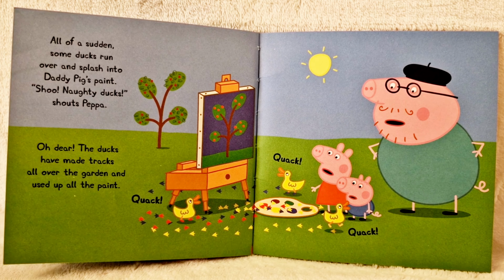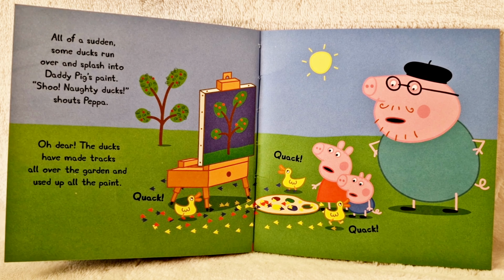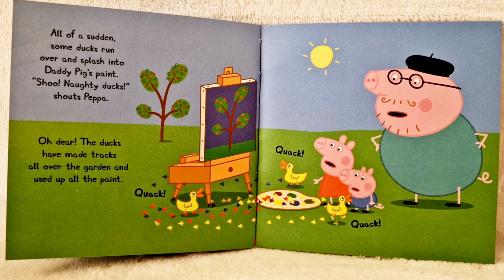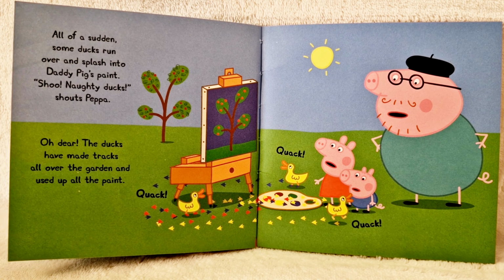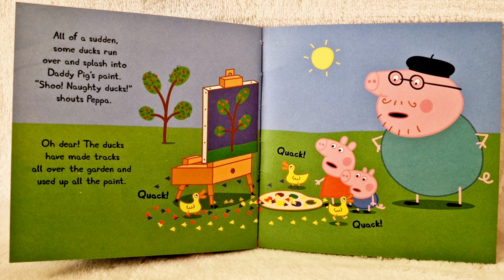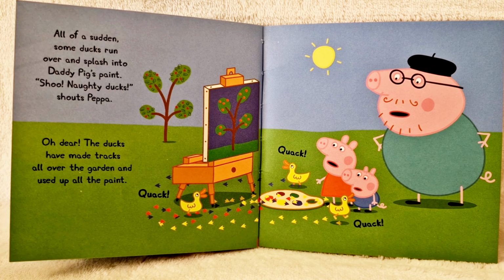All of a sudden, some ducks run over and splash into Daddy Pig's paint. Shoo! Naughty ducks, shouts Peppa. Oh dear, the ducks have made tracks all over the garden and used up all the paint. Quack, quack, quack.